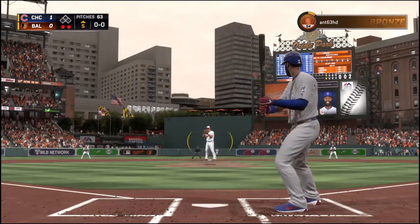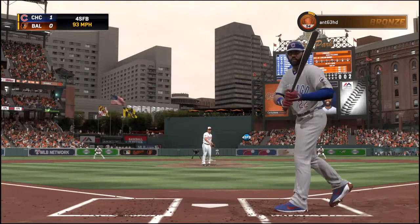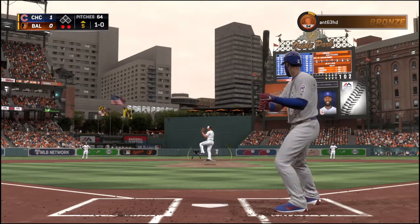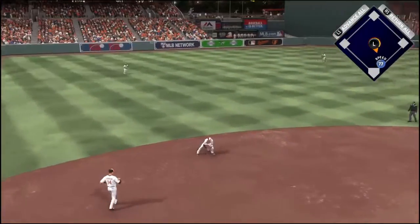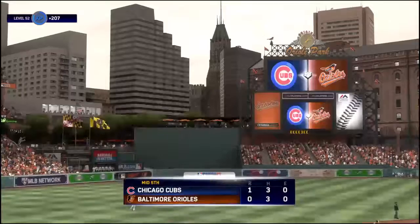Now batting, right fielder, Jason Heyward. Jason Heyward stands in for the 3rd time now as he takes a look at a ball. It's 1-0. Fastball hit on the ground is short. Taken in by Machado. Throw on to Davis takes care of him, and that'll end the inning.